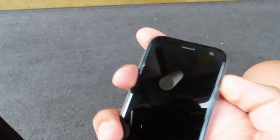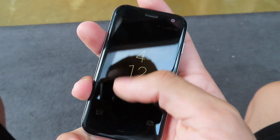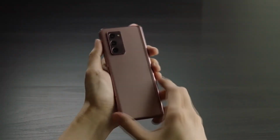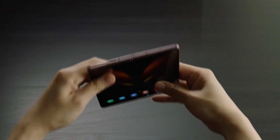Now, considering what they made in the past, this seems like quite a departure. For a phone this unique, I had to familiarize myself with it in order to give my full opinion. So I've been using it for about a month now as my daily driver. Great timing, as I had to send in my real daily driver, my Galaxy Z Fold 2, for repair, and I still haven't got it back yet. But that's a topic for a future video.